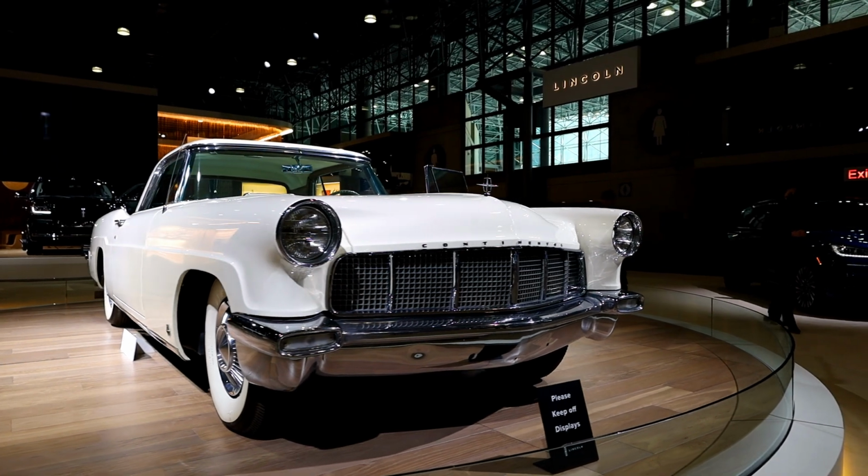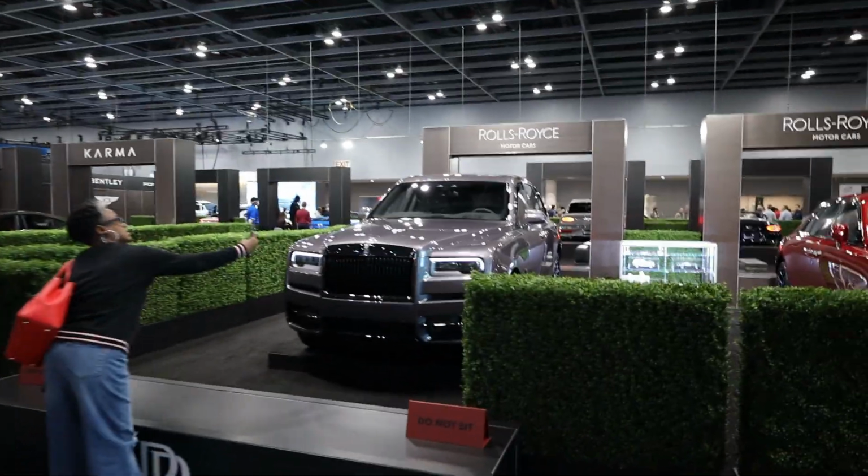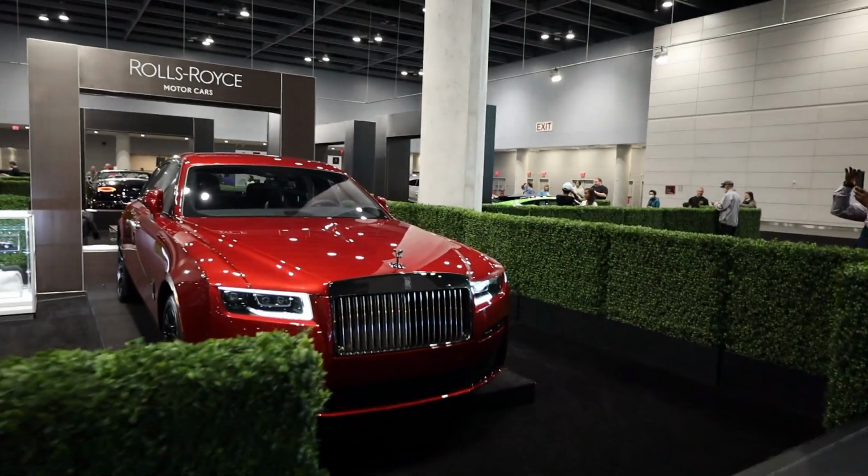And Lincoln's display moves all the way back here, and then right in front of me I can actually see the start to the Rolls-Royce display. So this is more obviously the luxury-oriented section of the auto show. Now walking up to the Rolls-Royce section, I just love the fact that they put all the fake hedges around and everything.